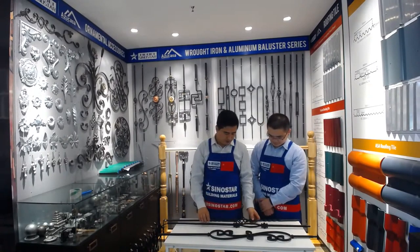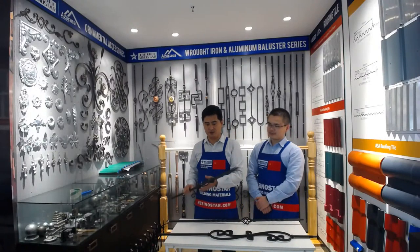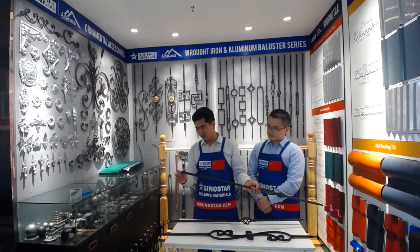This is our sample. For these samples, the thickness we choose is 1.2 millimeters, and the surface is also stained black. It's the square steel pipe.